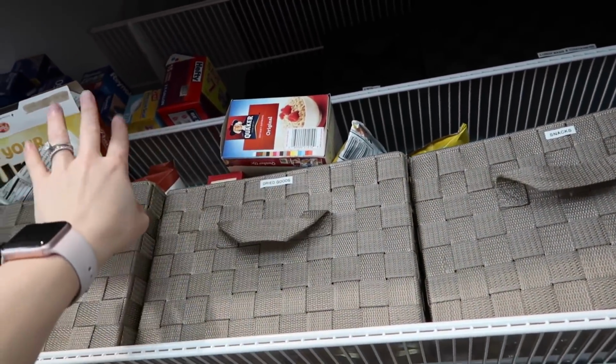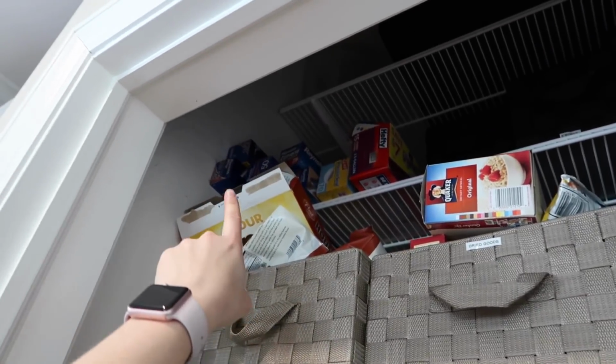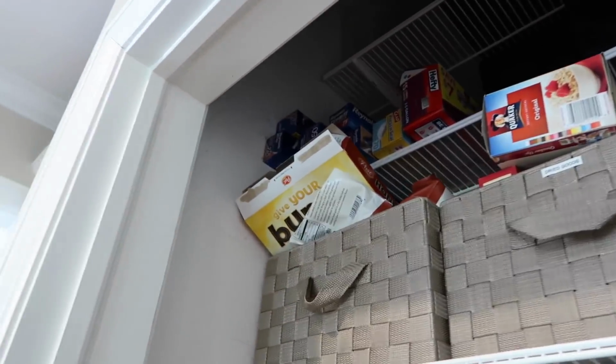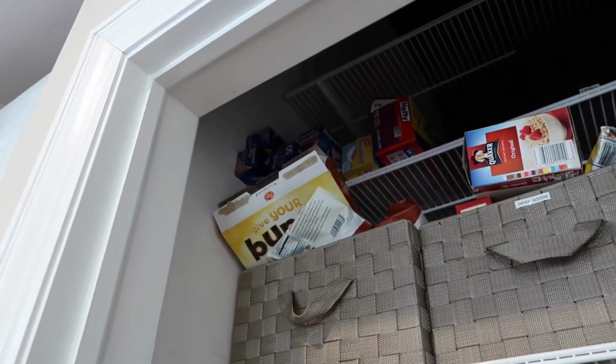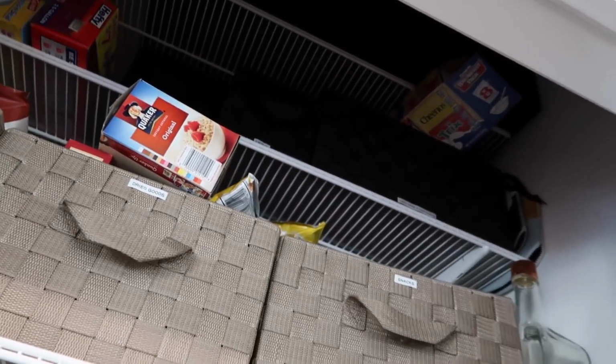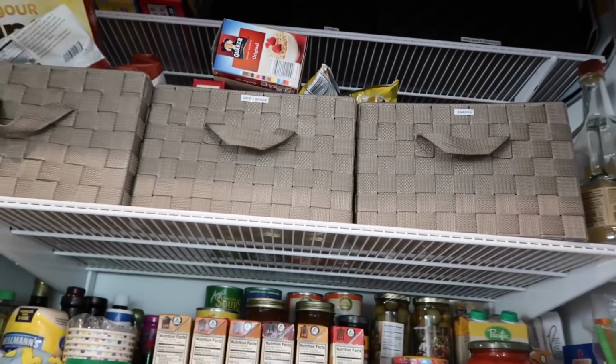But I'll go, and there's just extra storage stuff like bags and wax paper and such. I'm not going to go through that, but I'm going to go through everything else, and I'm going to try to get that sneaky box of cereal down and kind of keep with the cereal stuff.